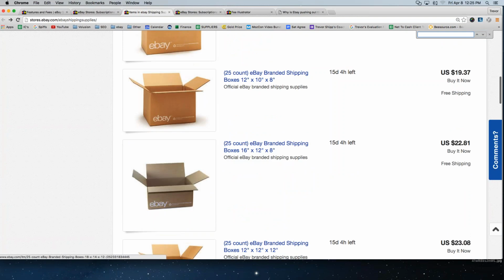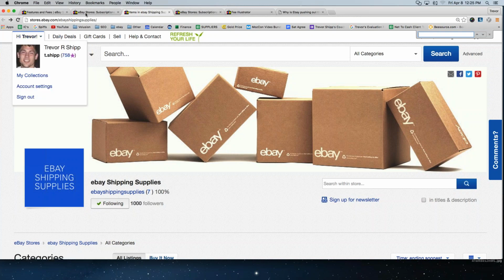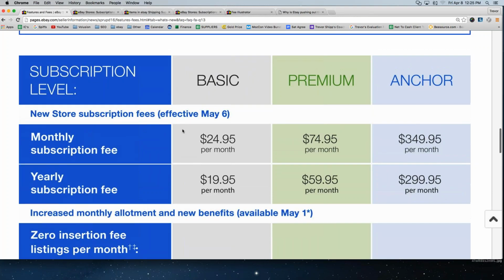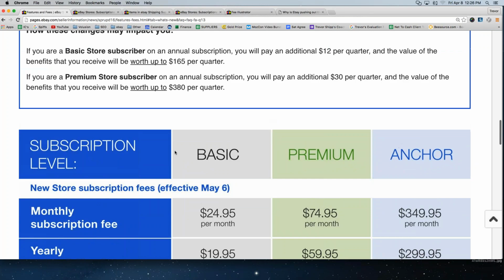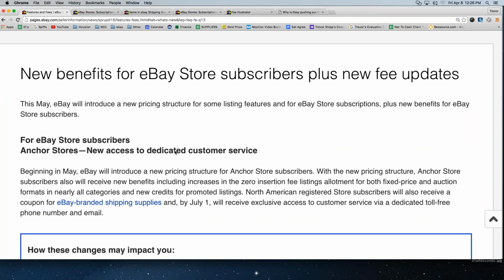It is what it is, right? I don't know how valuable this will be to us, but we'll take some free shipping supplies, right? So that's the big change. I mean, there you go. As far as eBay stores are concerned, it could have been a lot worse. This is effective as of May 6th, so you can plan on seeing an adjustment there, and we'll see how it goes.